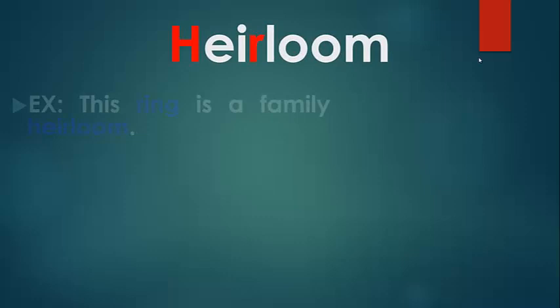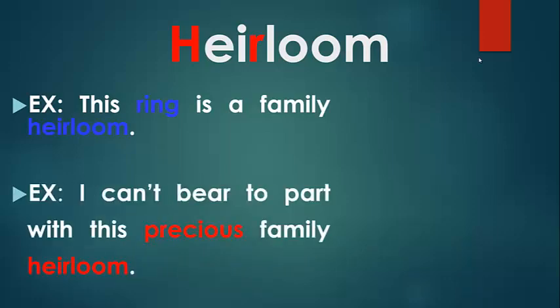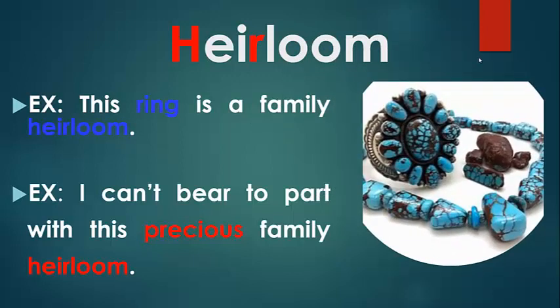Heirloom. This ring is a family heirloom. It's a precious piece of jewelry. I can't bear to part with this precious family heirloom. So something inherited like this necklace or bracelet.